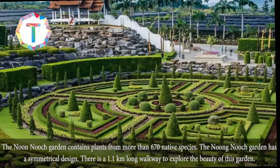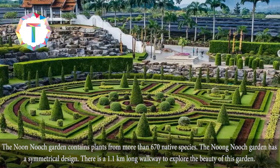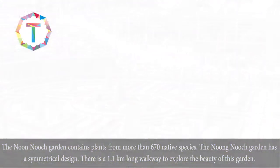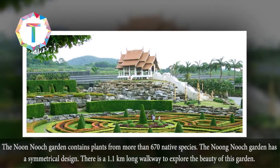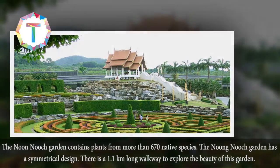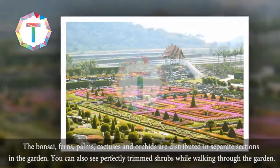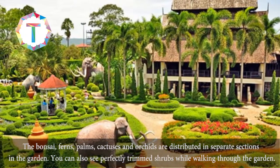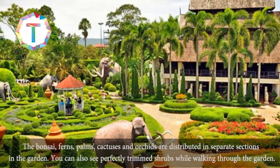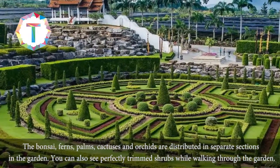The Nong Nooch Garden contains plants from more than 670 native species. The Nong Nooch Garden has a symmetrical design. There is a 1.1 kilometer long walk to explore the beauty of this garden. The bonsai, ferns, palms, cactuses and orchids are distributed in separate sections within the garden. You can also see neatly cut shrubs while walking through the garden.